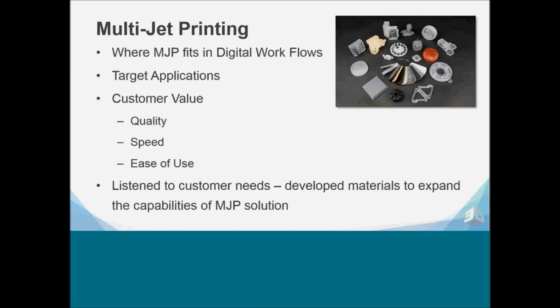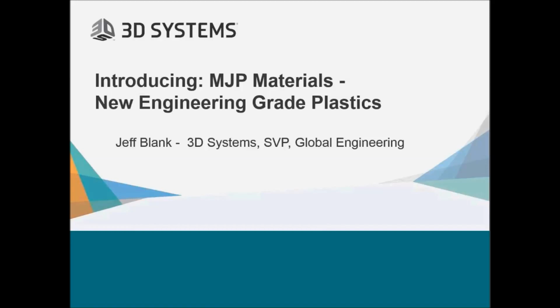So in this past couple slides, we gave you an overview of what MultiJet Printing is really set up to do, where it fits in the digital workflow, the target applications, and the customer value to you. This didn't stop us from continuing to grow the market for MultiJet Printing. So we asked the designers and engineers, what's next? What do you need? How can we improve the machine? And this is where we decided to say we need to move on the material properties and give you more capabilities within the materials. So I'm going to introduce Jeff Blank, and he's going to be talking about our new engineering grade plastics that we recently introduced. Jeff?